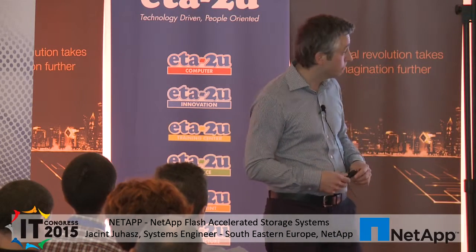Generally speaking, people would be comfortable using older versions of software, but obviously older versions go end of life. SQL 2005 is end of life, so you cannot use it anymore. And when you upgrade, you probably will go to 2014, and 2014 will require a lot more performance than what you were comfortable with in 2005.